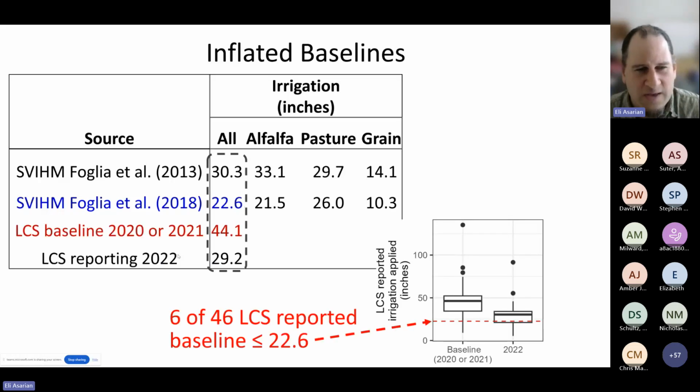And then when people went to file their LCS applications, when there were the pending curtailments, the average that people reported as their baseline usage was 44 inches. And in fact, only 6 of 46 people reported baseline usage less than or equal to that 22 inches that's in the model.